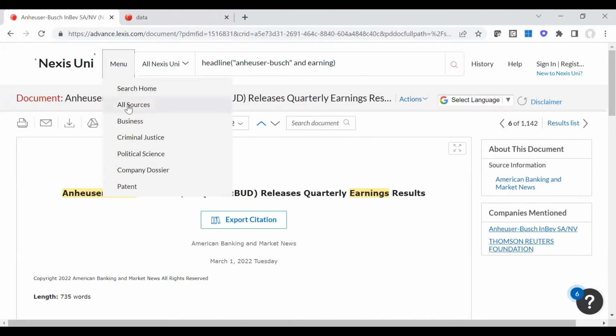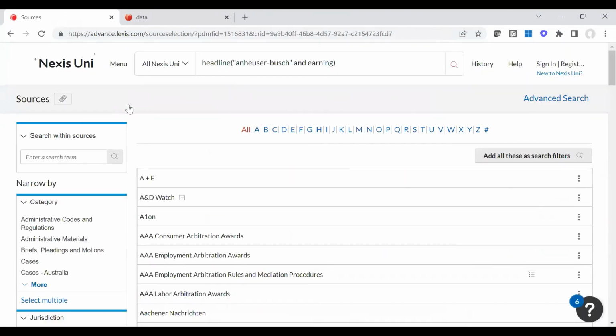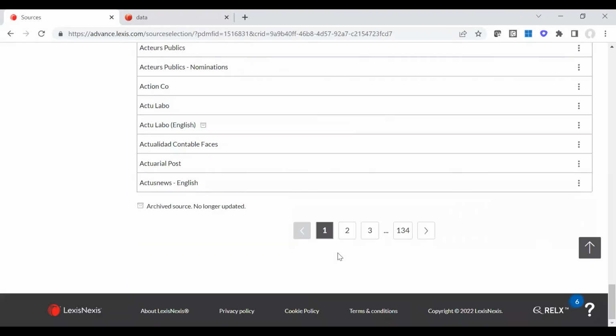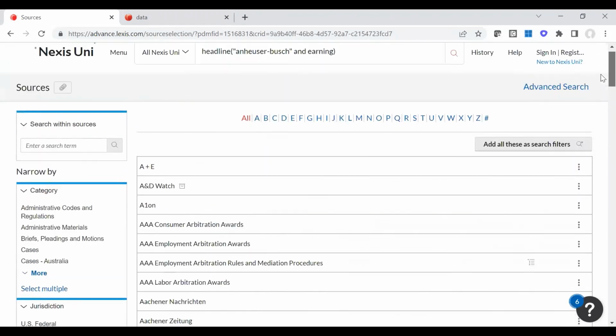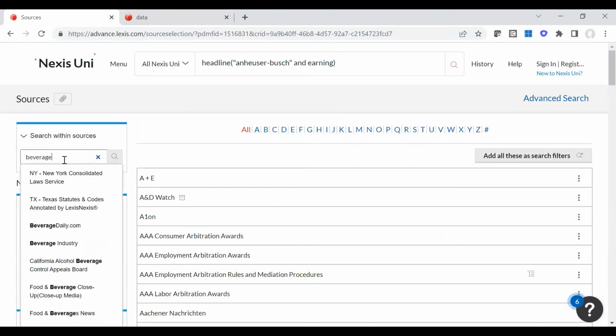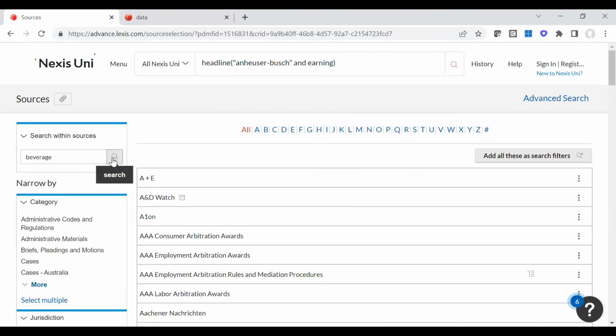So I'm going to go to menu. I'm going to go to all sources. And here we have a nice little alphabetical and numerical listing of all of our sources. You can go basically page by page, but nobody really wants to do that. So one of the things we can do is search within sources. So I'm simply going to type the word beverage and click on my search.